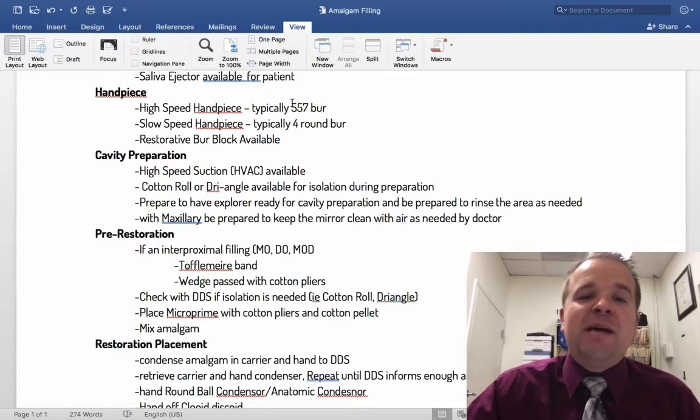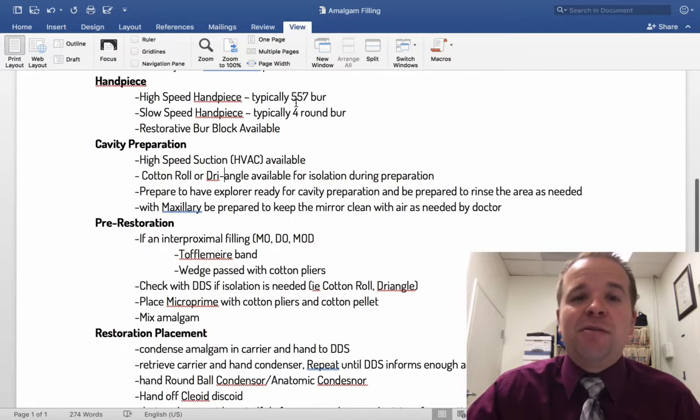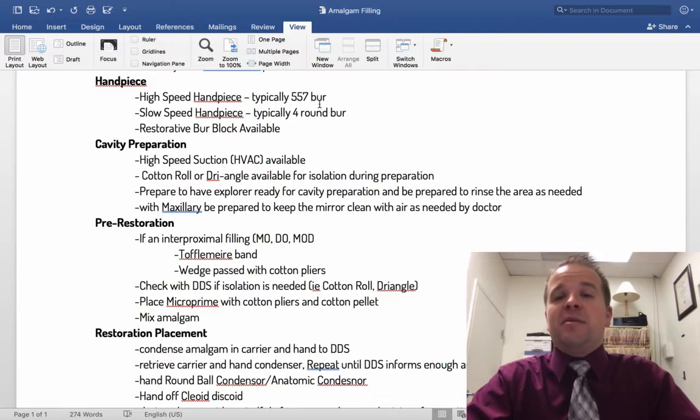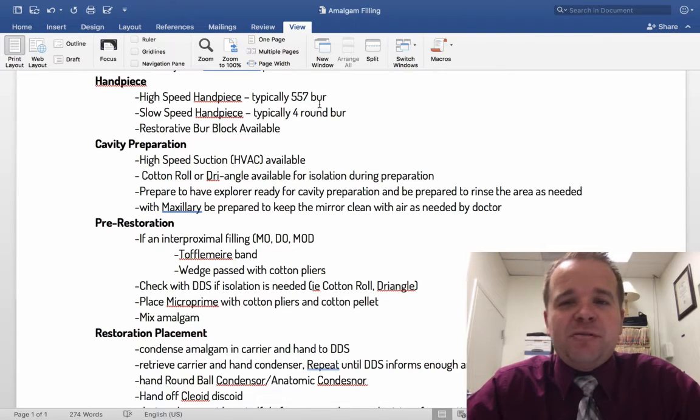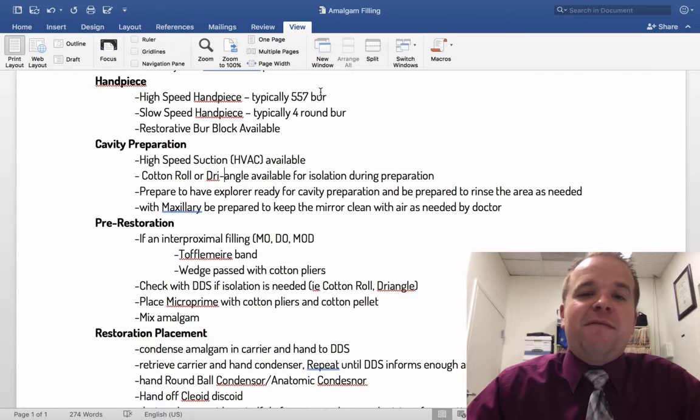And this is a great time to make sure that everything is set up beforehand so that when the doc comes in, they're ready to go. Most of the time, you're going to have a 557 burr in the handpiece, and that is going to be in the high-speed handpiece, the one that's like Mr. Whistle, as we call it for the kids. So you'll have that 557 in there.